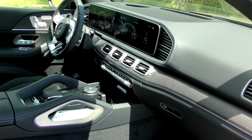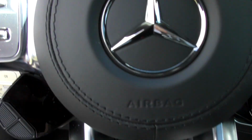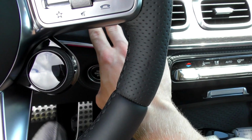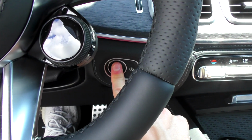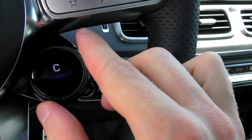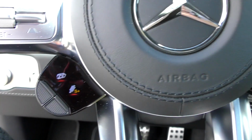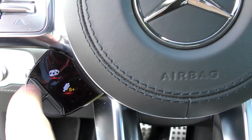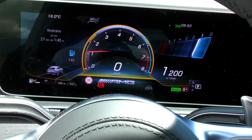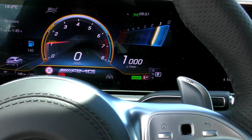And look at that, with this tremendous 12-inch screen each, and the all brand new AMG steering wheel right here that you can actually rotate. Let me lay down the car. And there we go. That you can rotate, that I really love, with this Comfort, Sport, Sport Plus, as you can hear the engine, and you can open the valves at the same time. And yeah, this is how everything works. Let's go on the road.